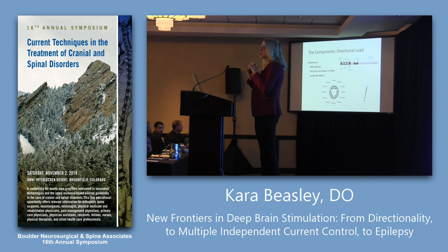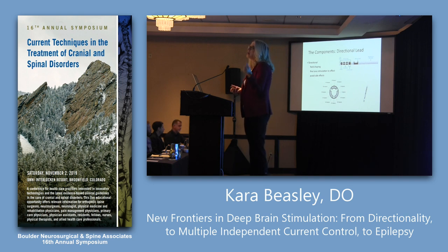Instead of having a circle that gets bigger and bigger and bigger, you can turn on one of the leads. There are typically two rings, and the two middle contacts are split into thirds, so that you can literally direct electricity to one third, two thirds, or you can put it into ring mode and create a sphere. This allows us to fine tune stimulation in the brain, and specifically to avoid side effects.